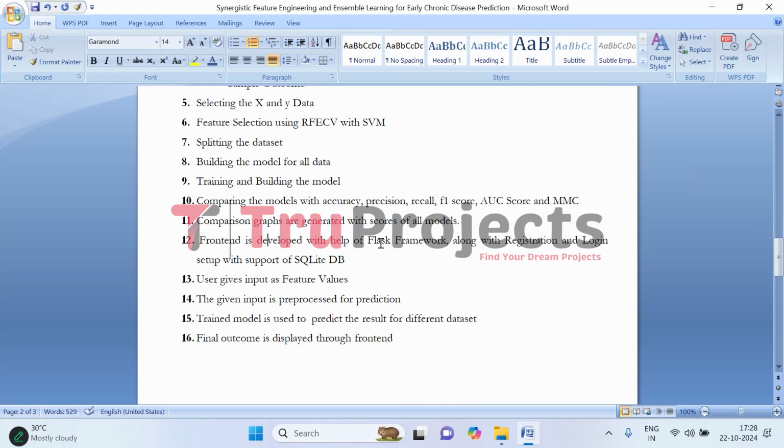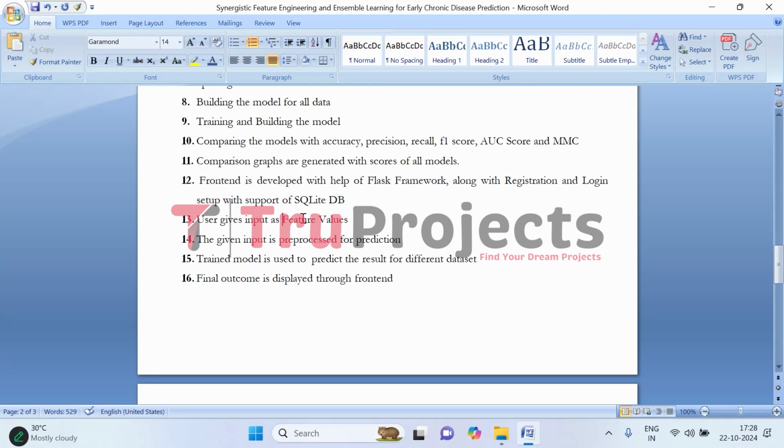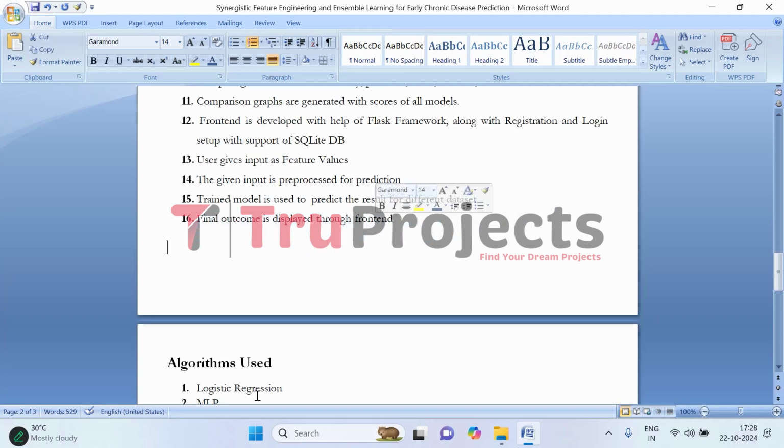Then we have developed the front end using the Flask framework, which is integrated with the SQLite database. Users will be able to give the feature values in the front end, so they will be giving inputs for all the kinds of chronic diseases that we will be predicting in the project. The given features will be pre-processed at the backend, and that data will be fit to the trained model for prediction purposes. Then the final outcome will be displayed in the front end.